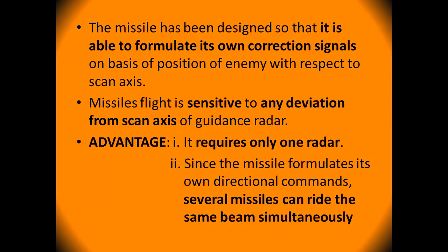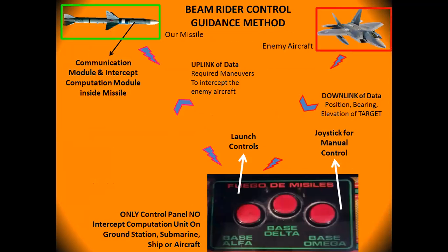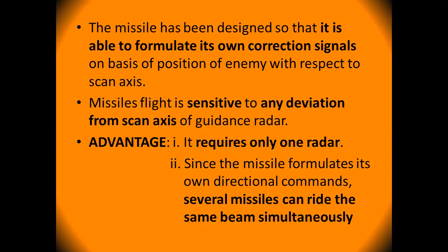Now, the missile flight path is sensitive to any kind of deviation, right? So what is the advantage of this beam rider method? It requires only one radar. You don't have to take data from the missile. I'll go again to this one. How many lines do you see over here? There are 3 communication lines, 1 red, 2 blue, right? Because first you need to take data from the enemy, then take data from our missile, compute both of them, and send data again to our missile, because there's a computing system on the ground. Now, if you look at the beam rider method, you'll find only two communications. For 2 communications, only 1 radar is required. So it reduces the number of radars.